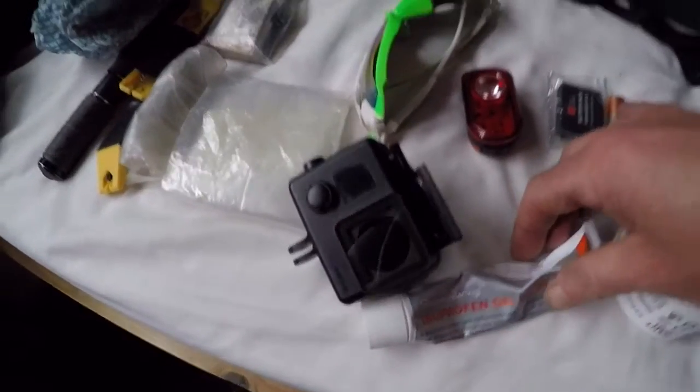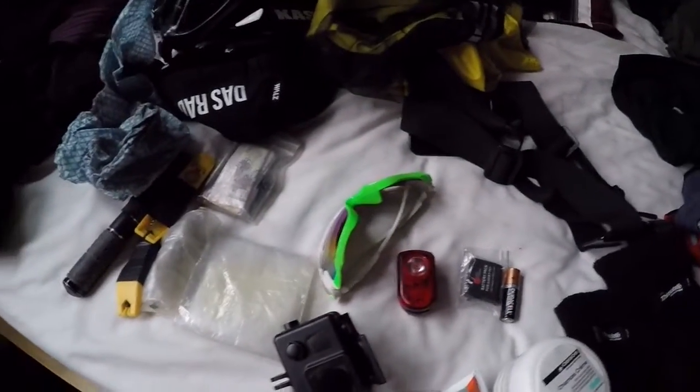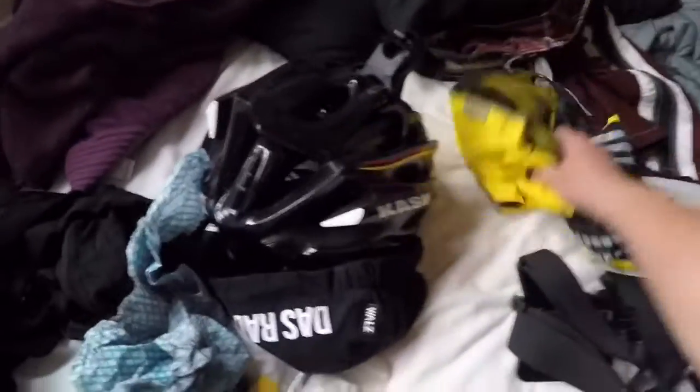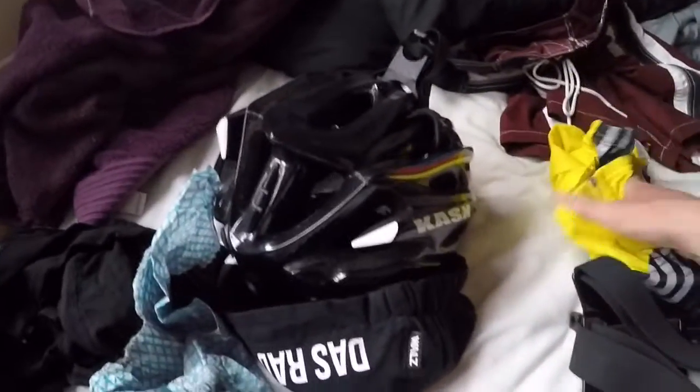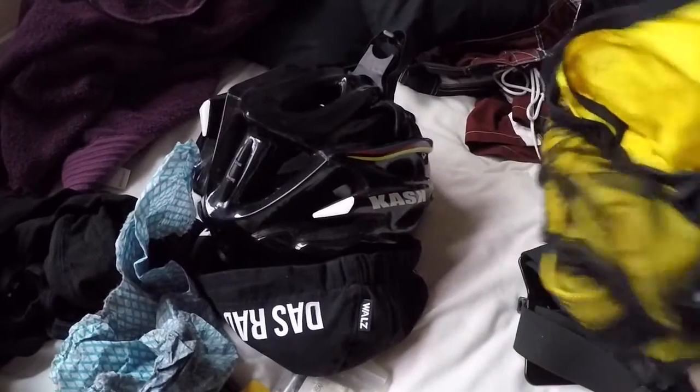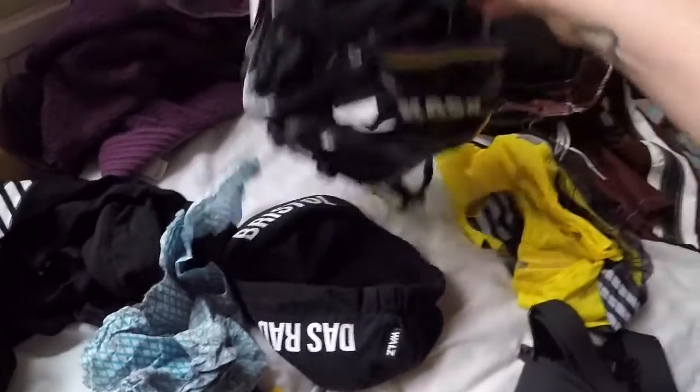A bit of ibuprofen gel, sometimes I'll put that on my knee if I get issues, which is not that often. Really thin, this is old. Oh shit, sorry if I'm shouting right in the mic. Really old gilet, Adidas, super lightweight. Cask helmet.